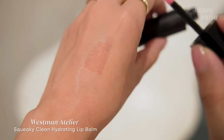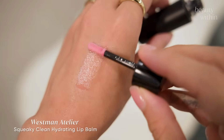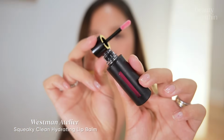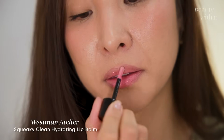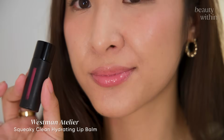The formula is this lightweight kind of gel oil texture, but it's very lightweight. And on top of that, I just don't get a lot of payoff with each dip. I have to keep dipping it in there to reapply. What comes out onto the applicator is not a lot. I don't have overly thick lips, but I have to put it in at least 3 times to get kind of a decent nourished effect. And that to me is kind of a red flag.